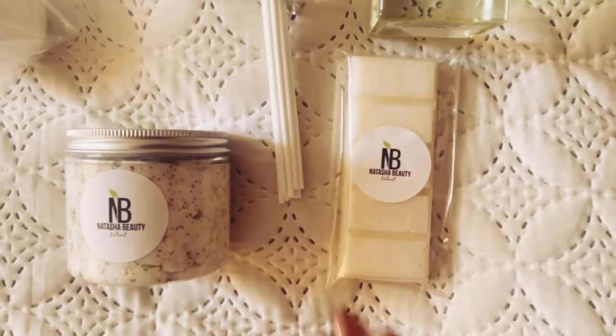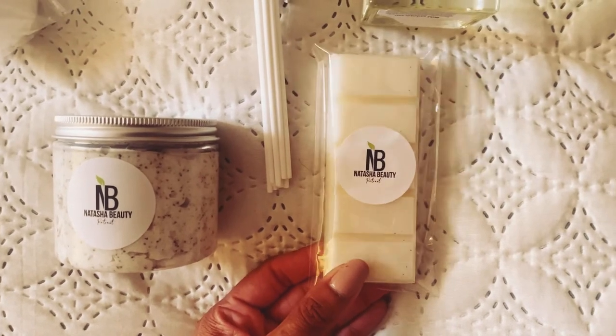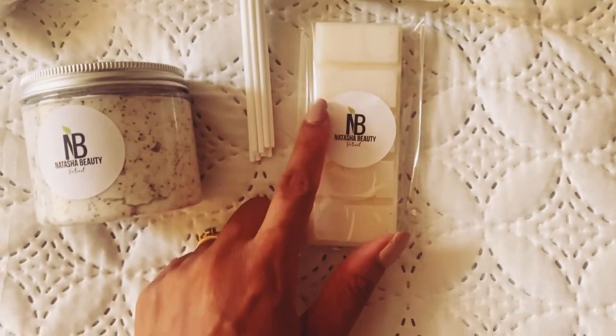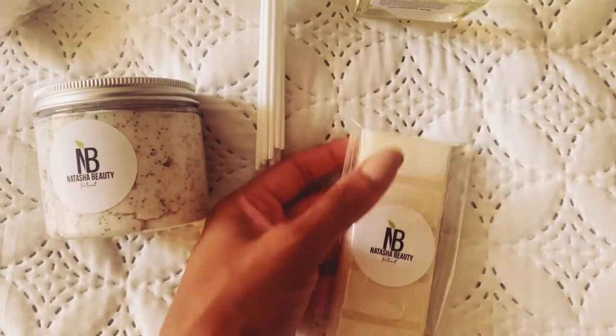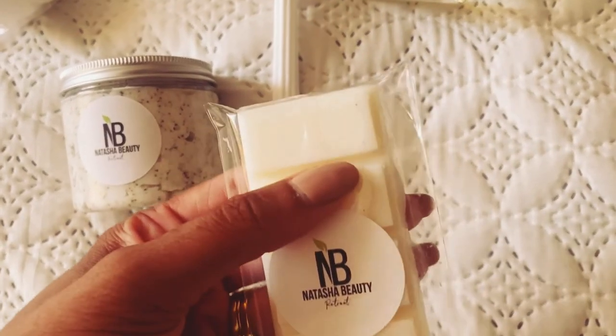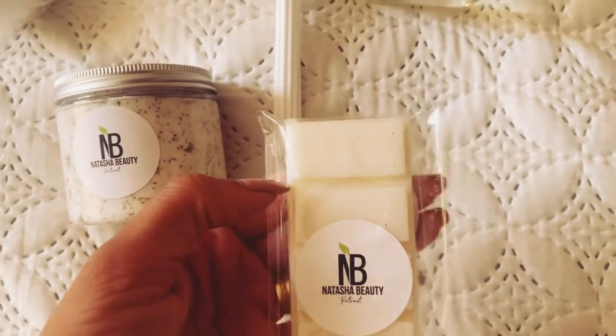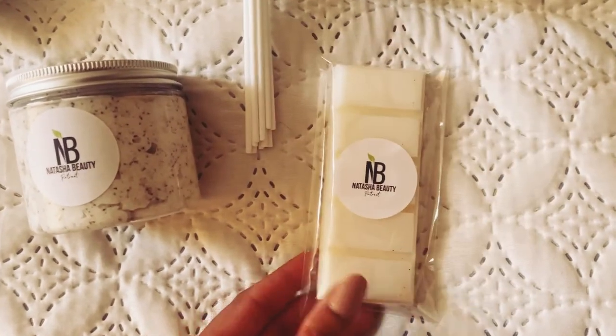So this will fill your home. Again, very scented, highly scented, very concentrated. And you've got 5 snaps in here. So it's a snap bar, and you just break them off and you've got 5 wax melts, and they're massive. If you can see there, once you break this off, it's actually huge. So it lasts a long time as well.